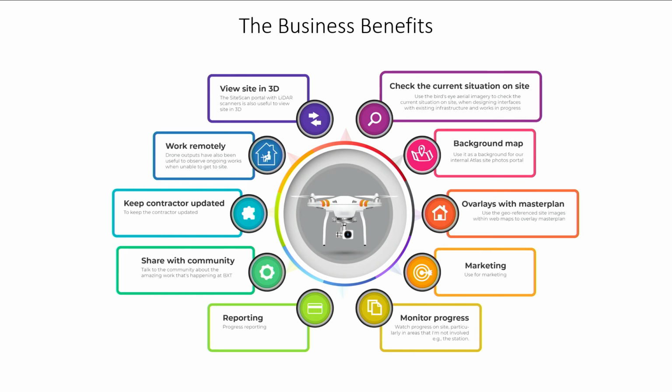Our marketing team is using it all the time, essentially to build that into various different applications, separate applications, to create wonderful images to show what the site or what our buildings could look like. They're using it to monitor progress. Of course, they're using it for reporting. As I mentioned, we're sharing it with the community.